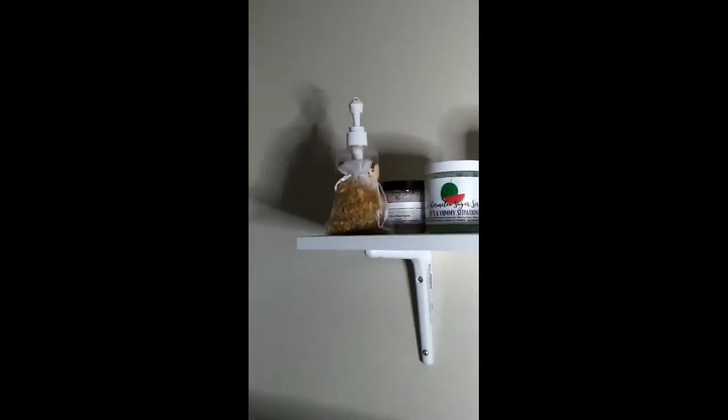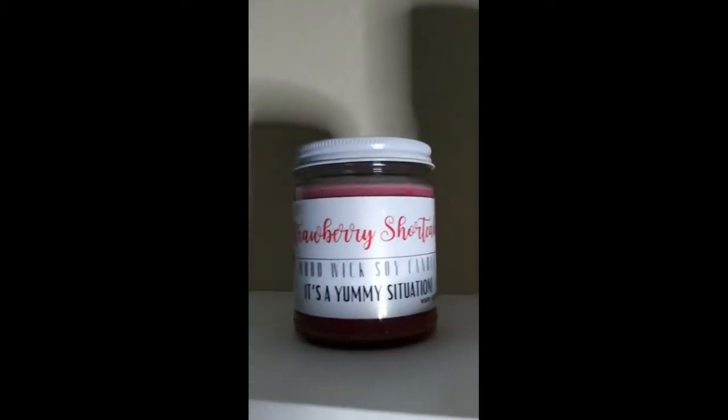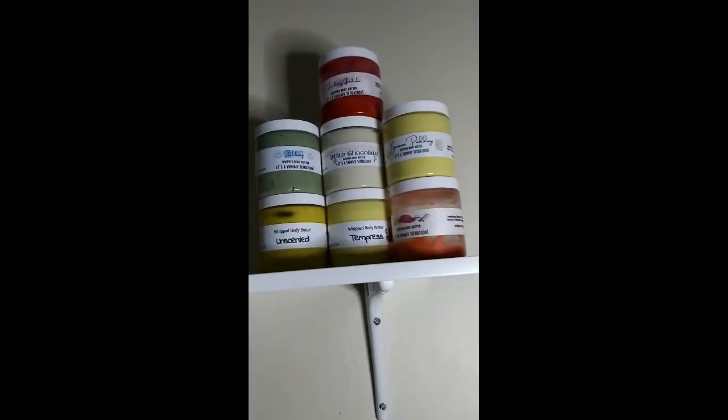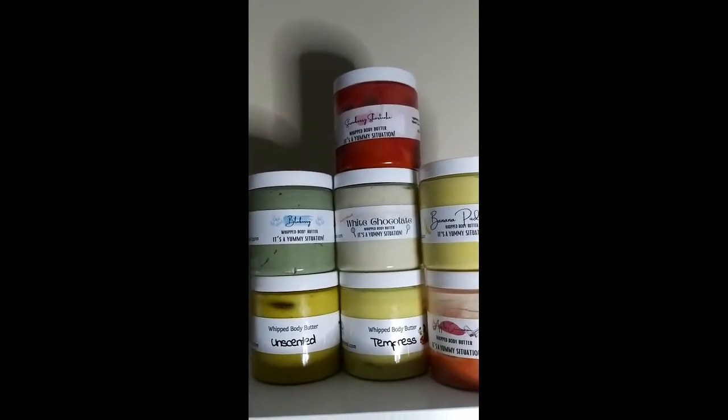Alright guys, so I had hubby put a shelf up here. It's above our TV stand and our TV and our dresser, and I've been putting up my products over here. I was gonna put them somewhere else, but it didn't work out, so I put them over the TV. The reason I put it there is because I wanted to display the strawberry shortcake candle that I have. I couldn't let the candle stand alone, so I added my products on the shelf with it. So far, this is what I have. My strawberry shortcake on the top.